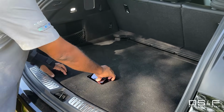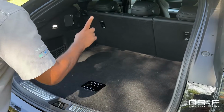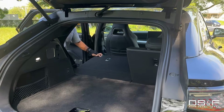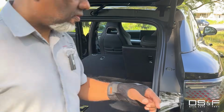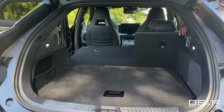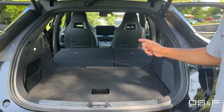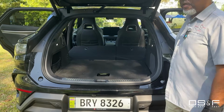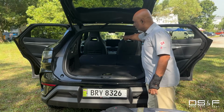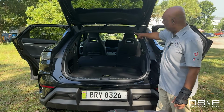Now, if you wanted to drop the rear and get more space, let me show you. Wait there. It folds almost flat, not completely flat, but almost flat, very easily. And this gives you 1,789 liters of boot space. That's a lot of boot space. If there's only two of you traveling, of course, most people travel with a family, but if you happen to travel just two of you, a lot of boot space.